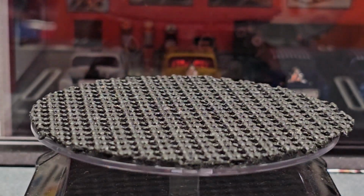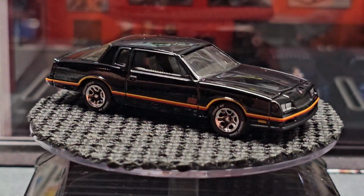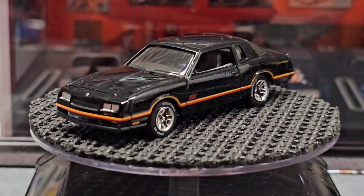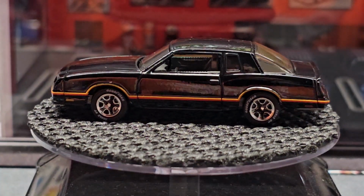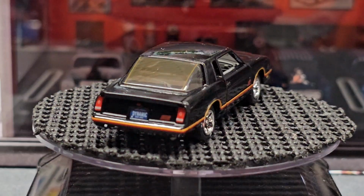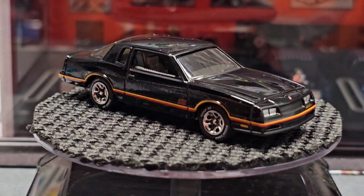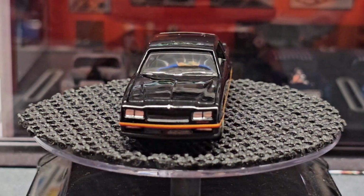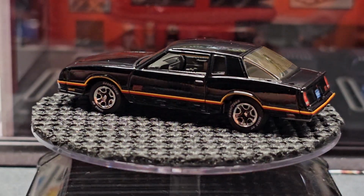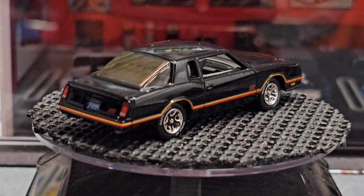And then we have the Monte Carlo Aero Coupe. Very sharp looking. Like I said, I love G bodies, and this one's special because of the Aero Coupe. They didn't make that many, I think like 200 of them, something like that. Most of them were black like this with the orange and red stripe, but they also did make white ones, I believe, and maybe burgundy. I'm not 100% sure.